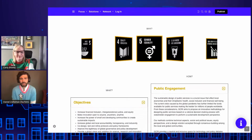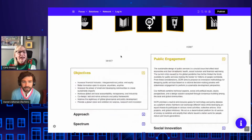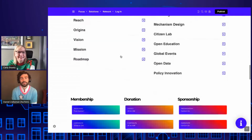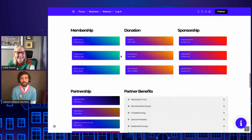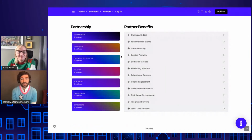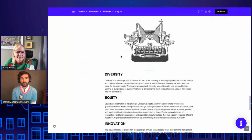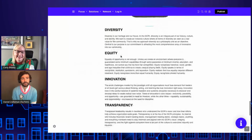Where's that? I'm just curious, do you know where that project is from? I believe it's based in Canada. Cool. Once again, so many different parts of the globe represented in the Hub for Good. That's been a really inspiring part of this program.